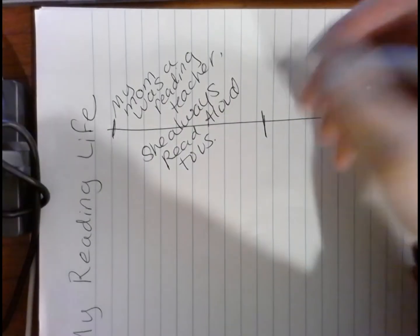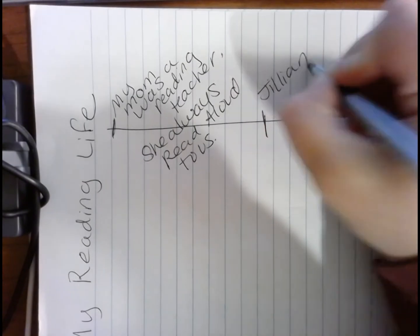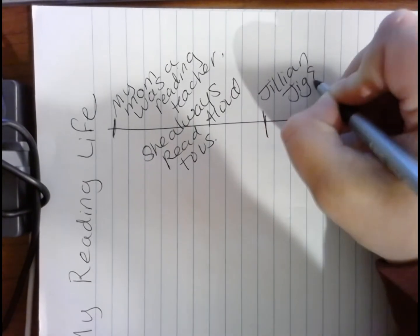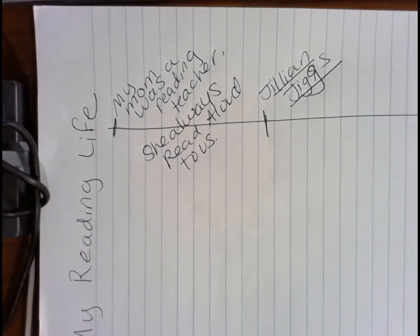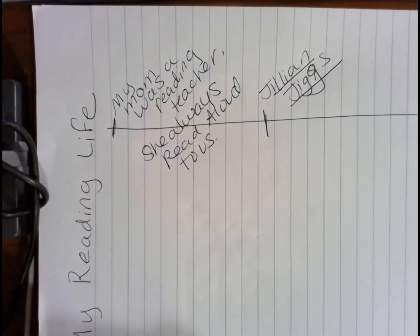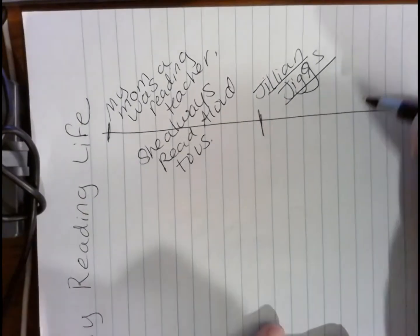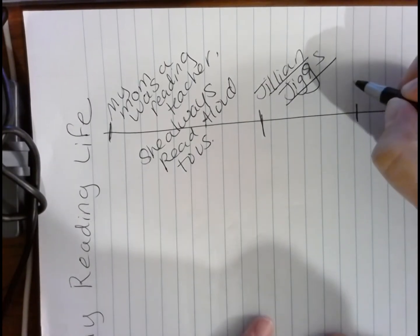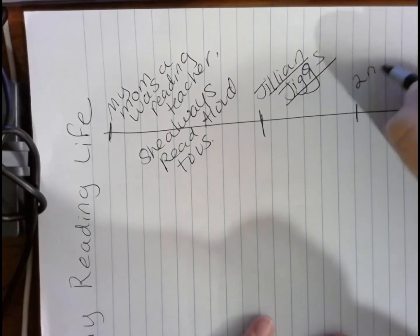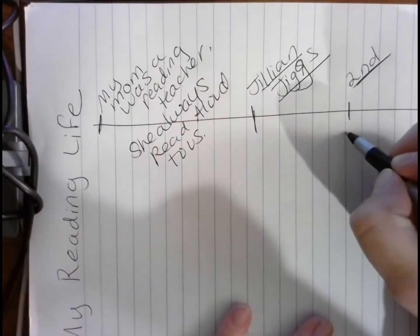Then probably one of my favorite books when I was younger was Gillian Jiggs. My mom got it for me because she said that the main character, her huge thing was that her room looked like it had been lived in by pigs. And my room was always messy. Then we started school, and I'm going to think about second grade here, because this is when I really started to have a negative or bad experience with reading.